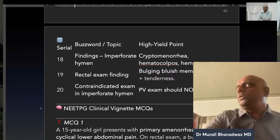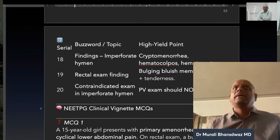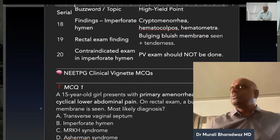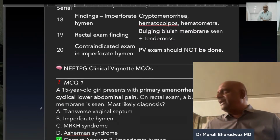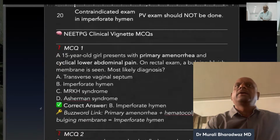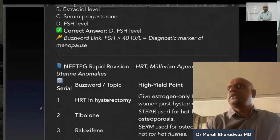So bulging bluish membrane plus tenderness is the classical feature. And never do per vaginal examination, it is strictly contraindicated in imperforate hymen. Right? So these are the questions, doctor. Try to do a quick revision of these questions.